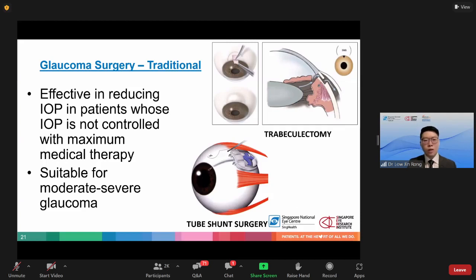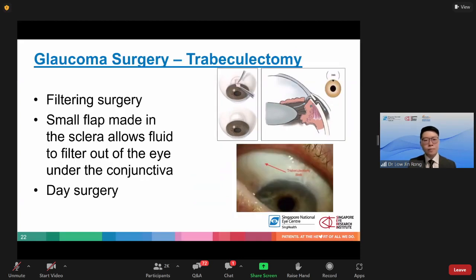Next, we touch on glaucoma surgery. It is broadly classified into traditional forms of surgery as well as the new minimally invasive types. It is effective in reducing eye pressure in patients whose eye pressure is not controlled despite maximum medical or laser therapy. It is suitable for moderate to severe glaucoma. For traditional surgery, there are 2 main types, the trabeculectomy as well as the tube implant.